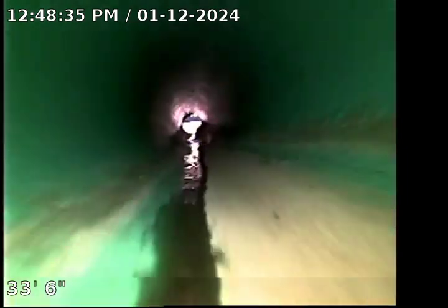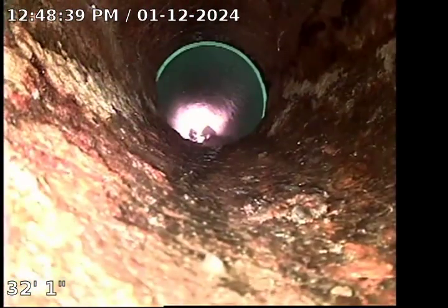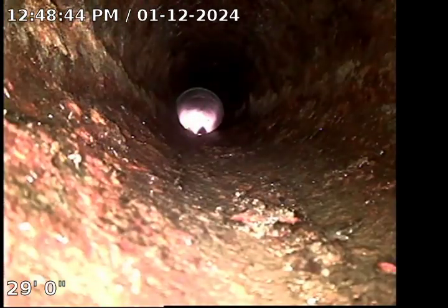You guys can do the excavation, or if you want me to have that one do it, I just don't know how thick it is. Yeah, cast iron right now.